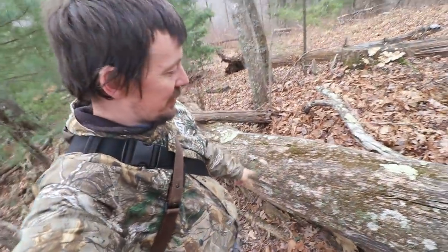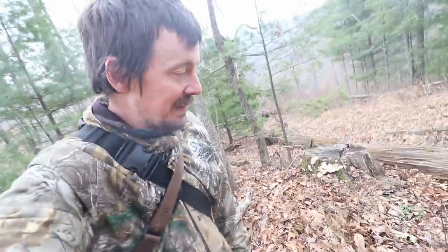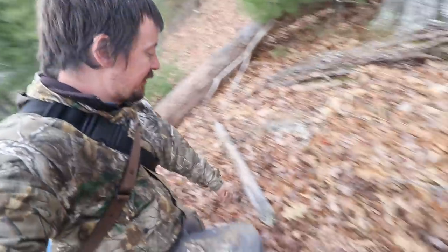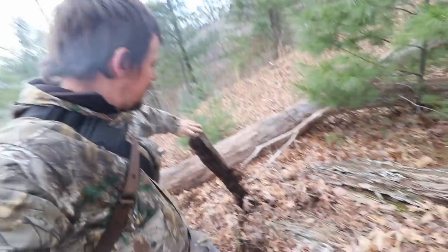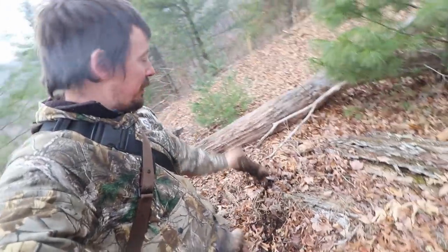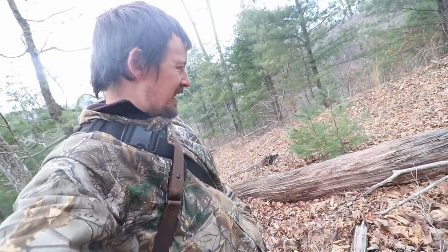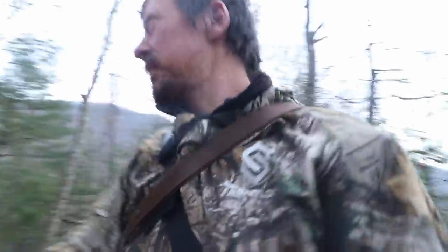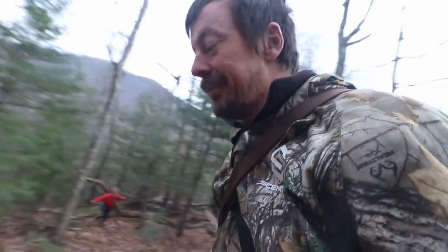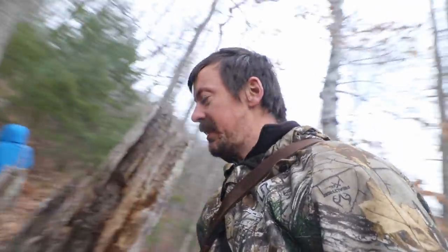Here is a huge dead black locust tree. This is one of the most rot resistant woods out here, and case in point is this fence post, which the bottom rotted off, but it's still got barbed wire stapled to it. It's on our property boundary. And that fence post is, I think, 50 years old now, if I'm not mistaken, from when they put it in the ground. The bottom rotted off, but it's still solid wood 50 years later.